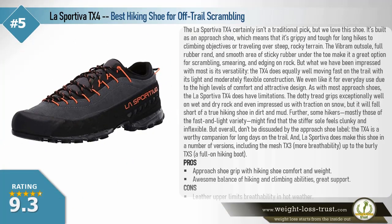La Sportiva TX4, best hiking shoe for off-trail scrambling. The La Sportiva TX4 certainly isn't a traditional pick, but we love this shoe. It's built as an approach shoe, which means that it's grippy and tough for long hikes to climbing objectives or traveling over steep, rocky terrain. The Vibram full rubber rand and smooth area of sticky rubber under the toe make it a great option for scrambling, smearing, and edging on rock.